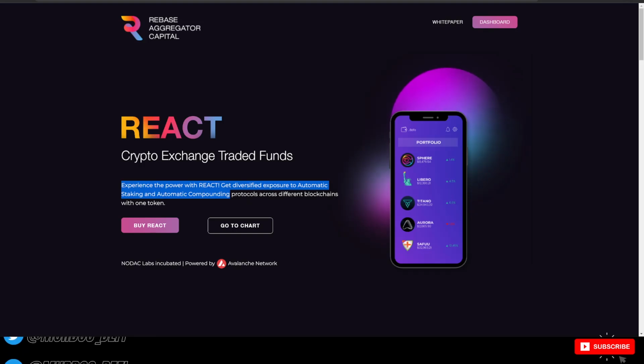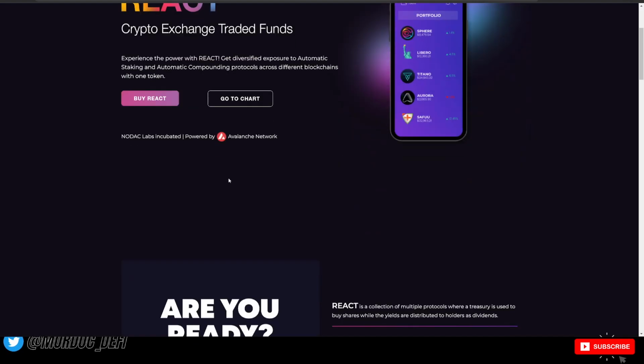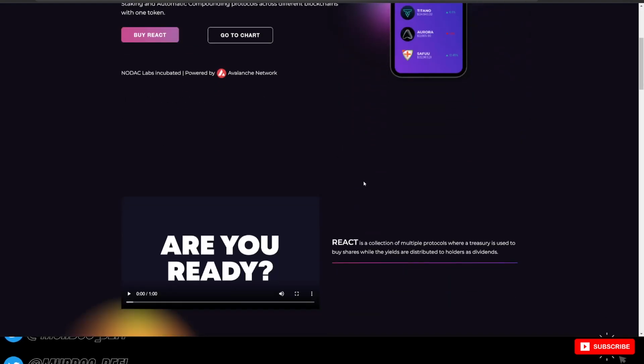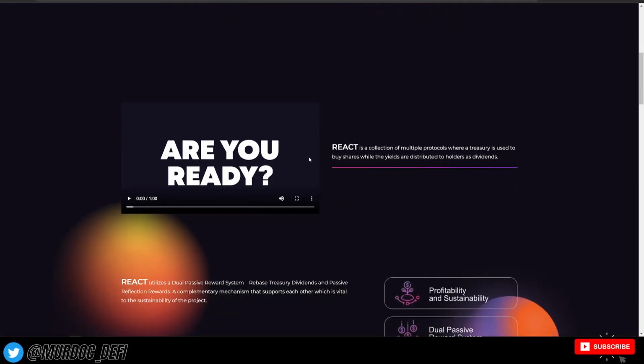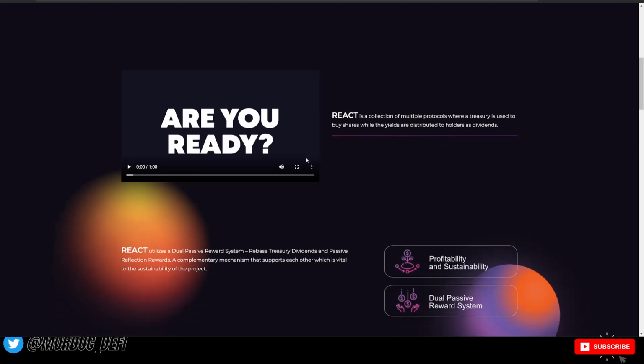So we already read through this, but essentially you get diversified exposure to automatic staking, auto compounding protocols across all the different blockchains that they live on, right? Whether that's AVAX, whether that's BSC, whether that's Phantom, AVAX, if I didn't already say that, but across the board, right? So React is a collection of multiple protocols where a treasury is used to buy shares while the yields are distributed to the holders as dividends, right?